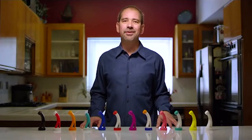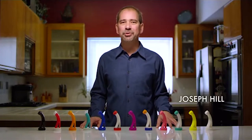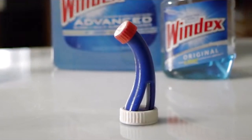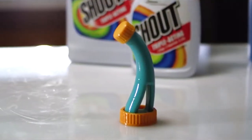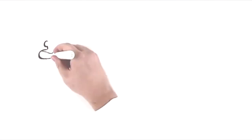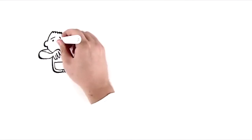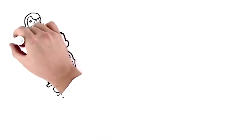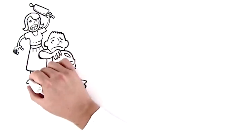Hi, my name is Joseph Hill, and I'm the inventor of the No-Spill Spout, the single most effective way to pour liquid from 1 gallon jugs into just about anywhere. Spills happen every day at home, at work, and anywhere in between. Pouring liquid from larger 1 gallon containers is a hassle and almost always leads to spills.